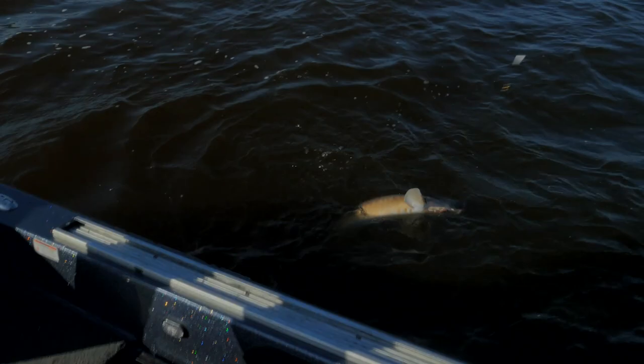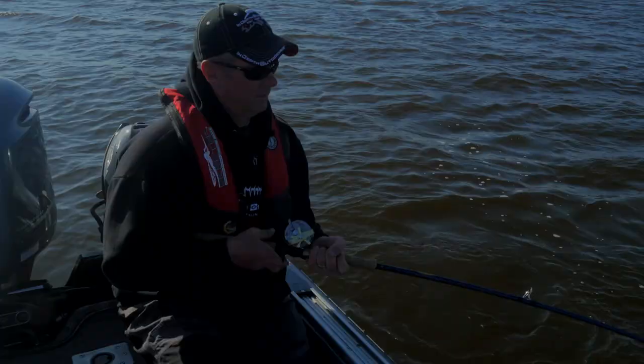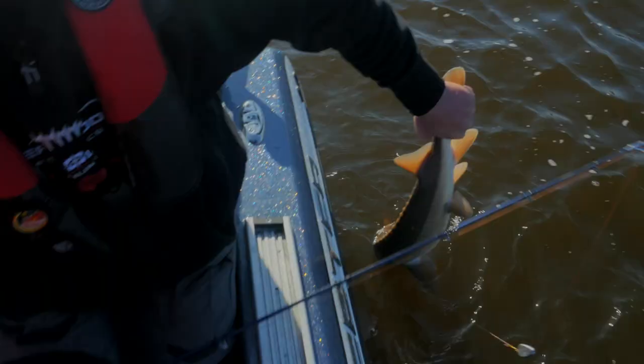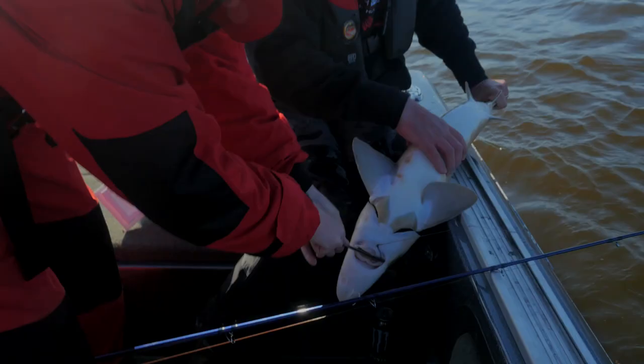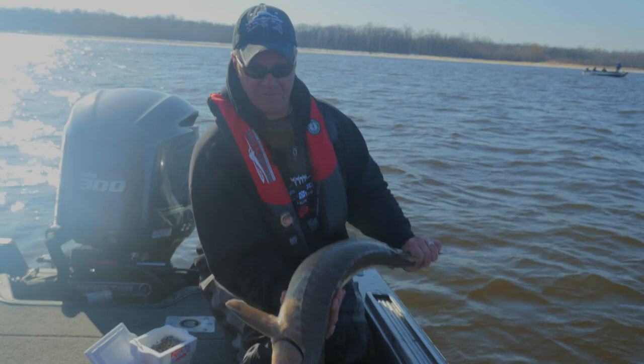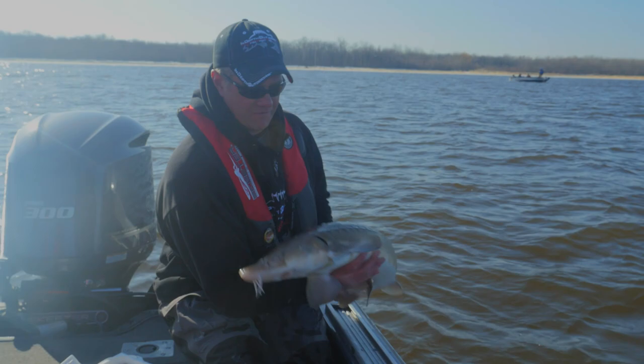Here he is. That's a nice fish, James. Just a little guy. He's not quite done yet. Got him. Just an amazingly cool fish. Thank you very much. Now this is just a little guy, maybe 35 inches long. We're looking for one about 65 inches long and about 50, 60 pounds heavier. But this fish is ready to go back.